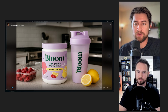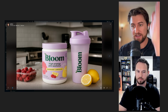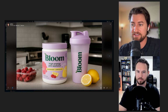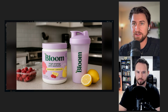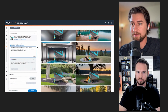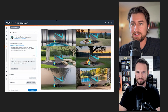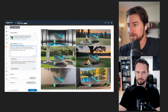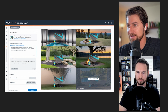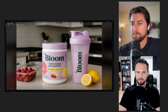And you can see the reason why this is so phenomenal is because the lighting's changing. If anyone's familiar with photography, lighting and angles are critically important. So you can see how the light's coming from this left side and is casting a shadow on the right side. And that same lighting affects the countertops and the lemons and this shaker bottle as well. And that's something that Amazon does not do very well, where on this hammock, I'm not really sure where the lighting's coming from. It's kind of coming from the bottom or head on. And where they put their light source is all over the place. Sometimes it's behind it. Sometimes it's in front of it. So it's very confusing, right? So not the best, but this is great.